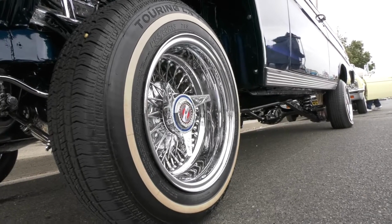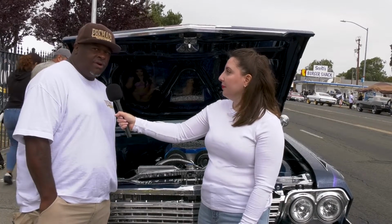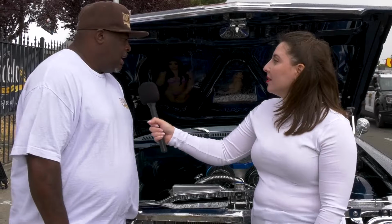What's the most recent show that this car has been in? The most recent show that this car has been in was probably the Sacramento Autorama back in April, I believe. And so there's different points for different features. Can you speak to that?